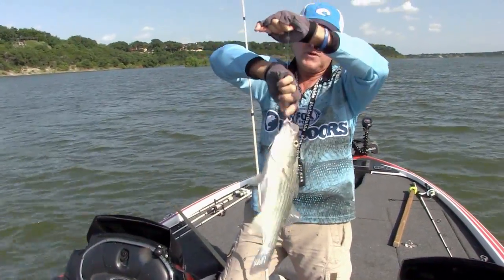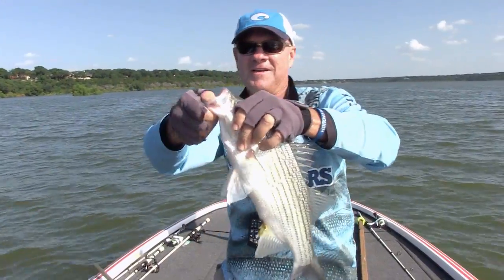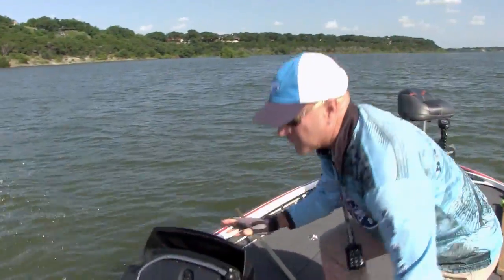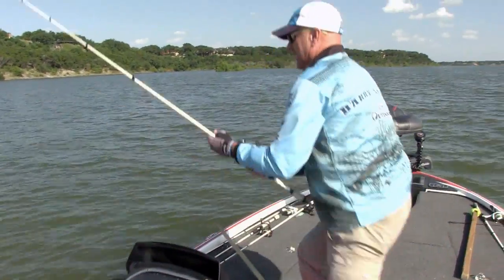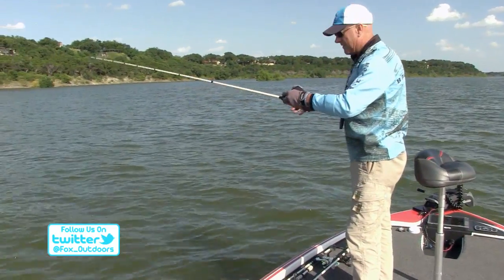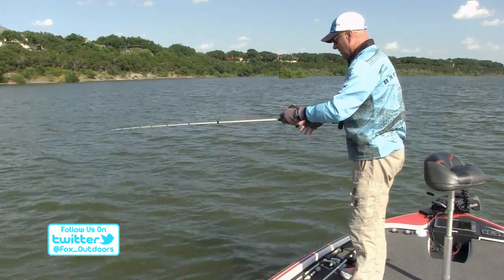All right, hey, we've turned this into what's gonna be a really good day right here. Catching hybrid stripers and maybe a few white bass. All right, big school of them, right straight down, and so cool when this happens because literally all you have to do is just drop it right straight into the school, right below the boat.